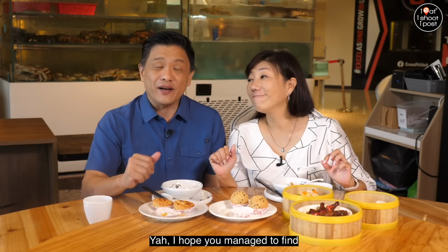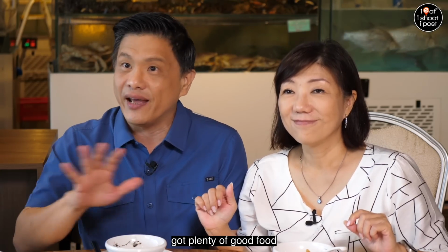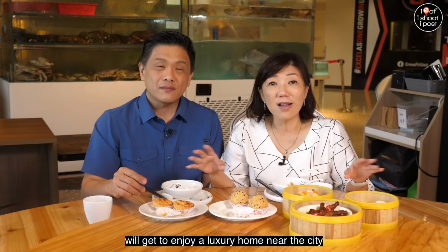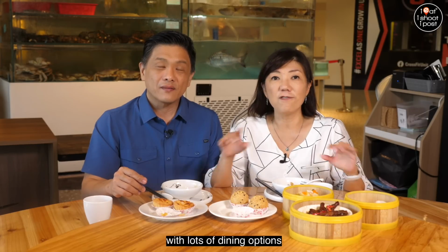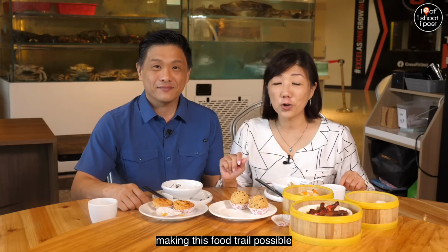So guys, we've come to the end of our food trail. I hope we managed to find something good to eat. As you can see, this whole area has got plenty of good food. So residents of the Grand Dunman will get to enjoy a luxury home near the city with lots of dining options.